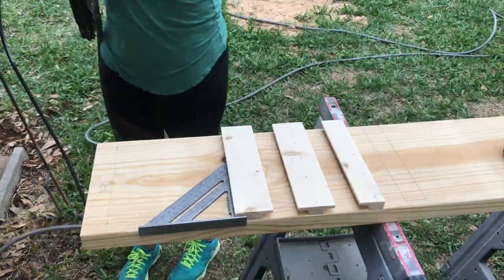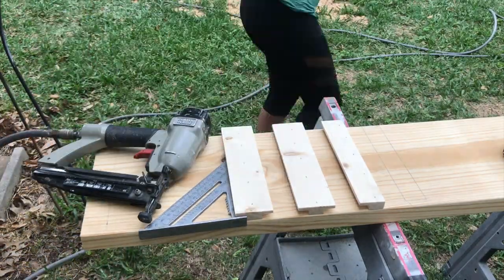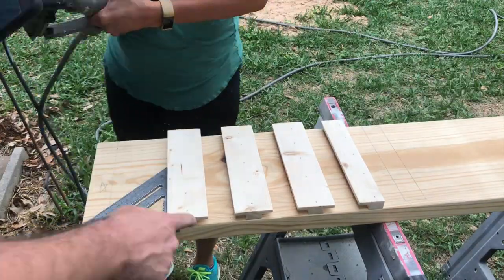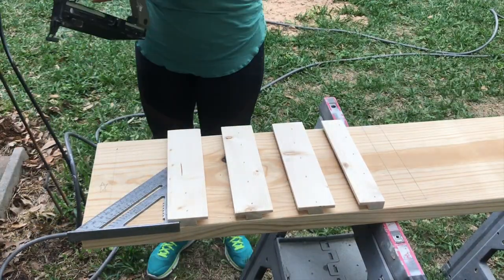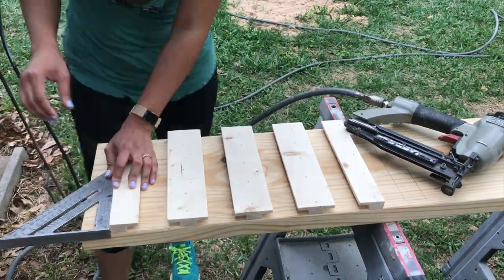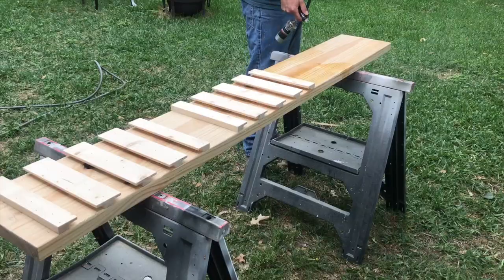You did good. I struggled a little bit with the nail gun, but I finally got it, and it was a piece of cake or a piece of chai pie. Chai pie. Look at that. Nice, round.